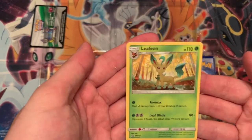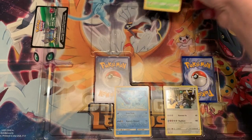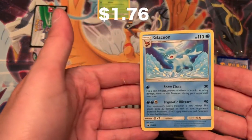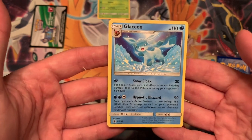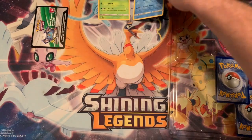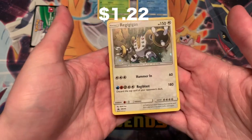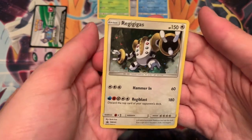Okay, so we have a random Leafeon non-holo rare for some unknown reason. Cool. So Leafeon, we have a Glaceon as well, as to be expected. Also, wow, very, very cute. I wish these were actual holos. I don't know why they didn't do that. These are adorable cards, and they're just promos. I don't think these are from a set, are they? And okay, so we do have one actual holo in here, which is the Regigigas, which you can't actually check for swirlies. Sorry, didn't get a swirly.